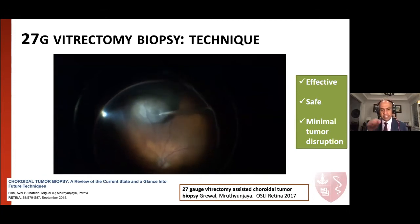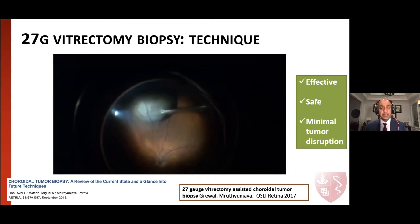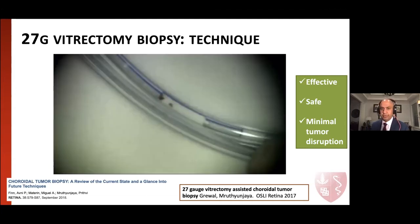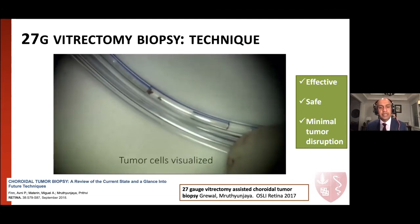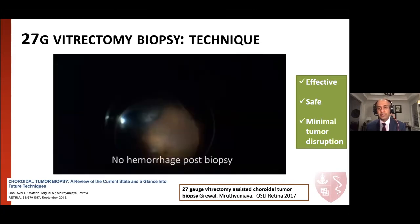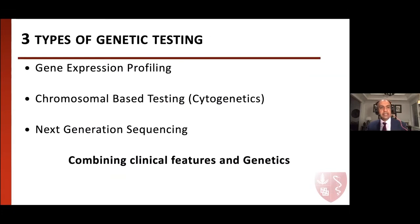Sometimes the retina sticks to the edge of the opening of the cutter, so we carefully manipulate our way around it. You can see there's really minimal bleeding, sometimes a little bit, but it's usually self-contained. We don't do a full vitrectomy. And here we can see within the tubing the clearly visualized cells that are seen within the tumor. We've reported on this and shown that this is an effective and safe treatment with minimal risk of tumor disruption and no increased risk of metastasis.